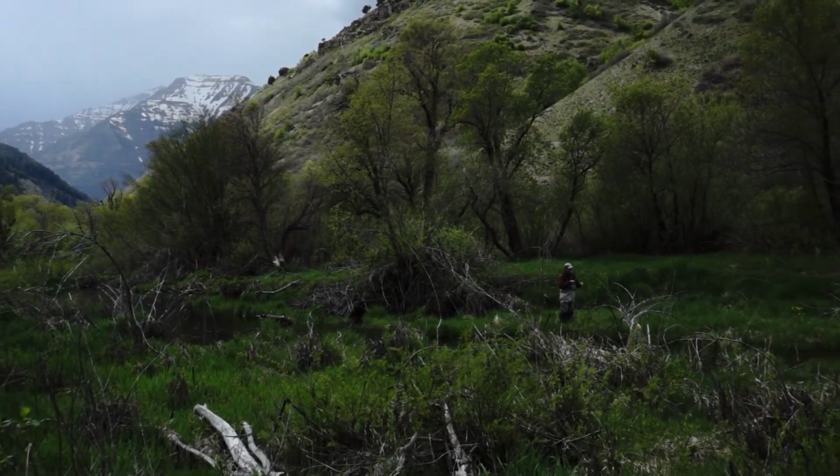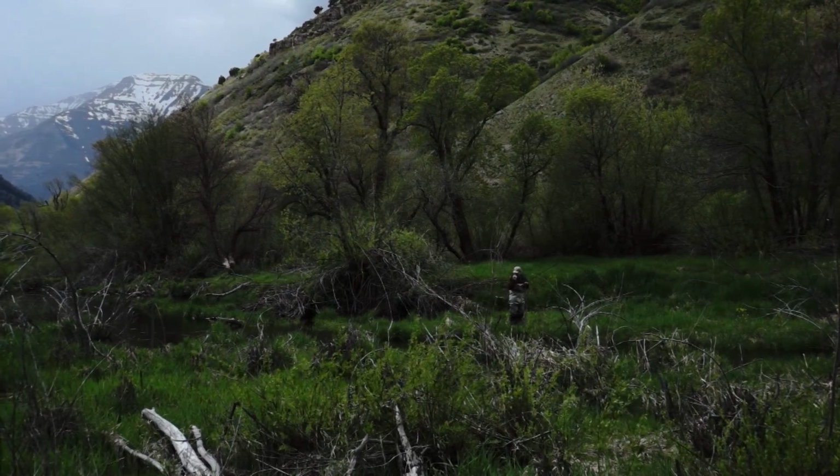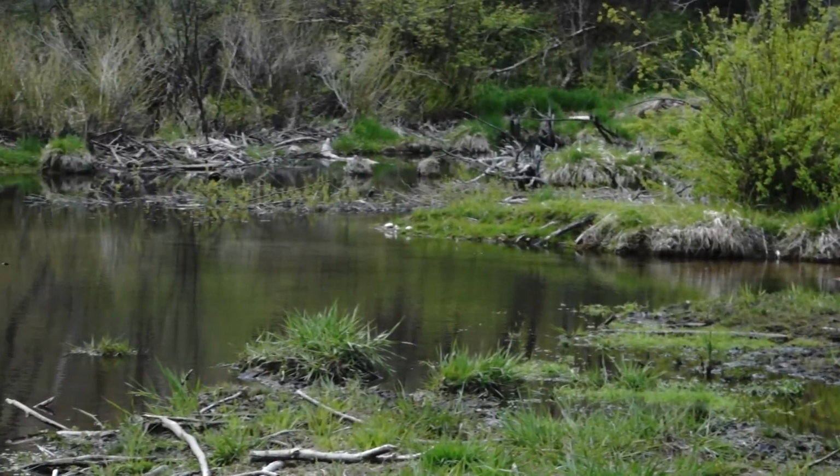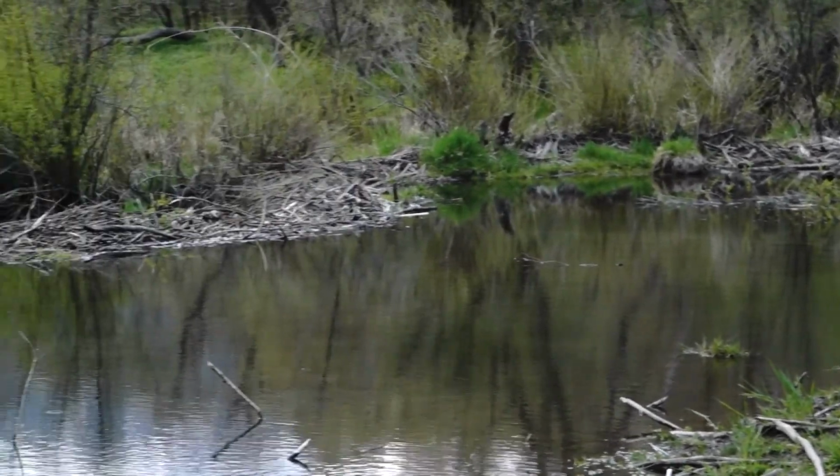We're going to talk about how to spot fish that are rising. In other words, you can't really catch the fish unless you find them. You have to find them. The way to locate them a lot of times is to look for rises.